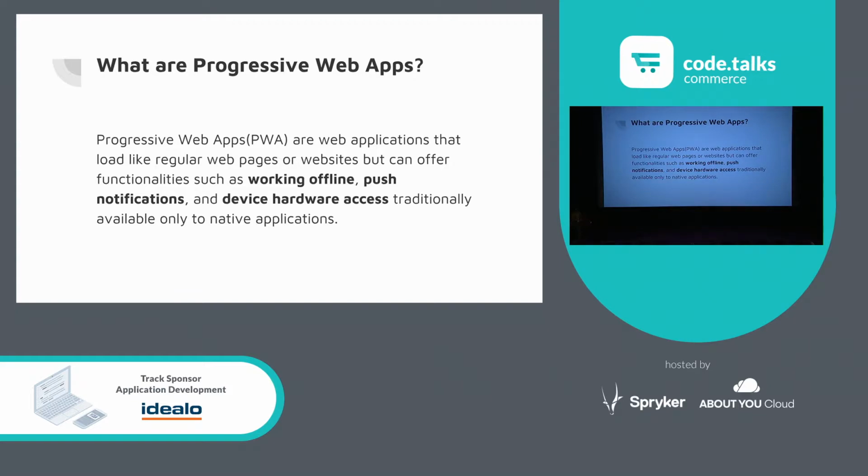Well, simple. Progressive web apps are web applications that are loaded like regular web pages or websites, but can offer functionalities such as working offline, which is already stated, push notifications, and device hardware access, traditionally available only to native applications. Progressive web apps are just like web applications, but with an add-on. It's progressive. Even if our browsers don't support some of these features, our pages will work as supposed to. But if the browser supports some of these things, then we could go a step higher.